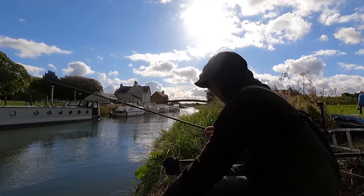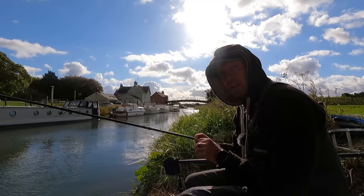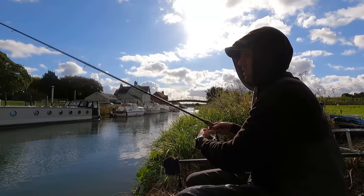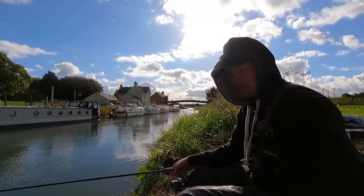Stamp's picked up a bit. Flow's just easing off a touch. Tide's starting to peak, probably about another hour until it turns around. At that point, the whip might come into play if I can catch in the slower water while it's turning around. Definitely eased off.